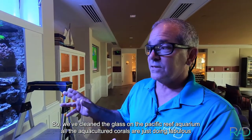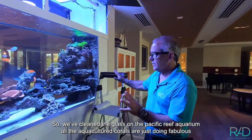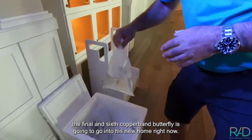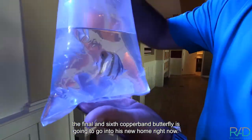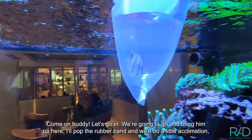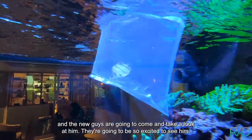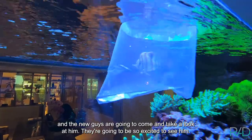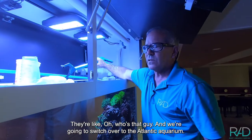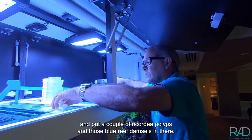So we've cleaned the glass on the Pacific Reef Aquarium. All the aquaculture corals are just doing fabulous, and I have their new special guest. The final and sixth Copperband Butterfly is going to go into his new home right now. Come on, buddy, let's go in. We're going to go ahead and bring him up here. I'll pop the rubber band and we'll do a little acclimation, and the new guys are going to come take a look at him. They're going to be so excited to see him. They're like, oh, who's that guy? And we're going to switch over to the Atlantic Aquarium and put a couple of Acropora polyps and those blue reef damsels in there.